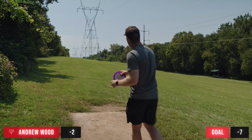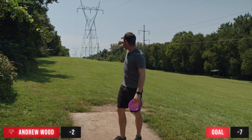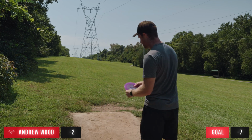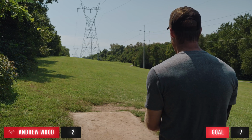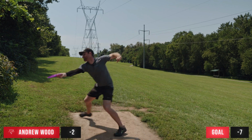Hole 9, par 4, 430. Basket is over the hill between the big towers. We're gonna go back to the Great White. We're gonna try and respect the stability, get this on some anhyzer. We really need to pick this one up because those last 3, it feels so bad not to get any of those short par 3s, my goodness.